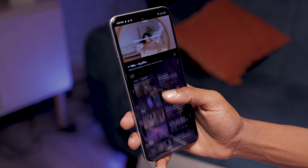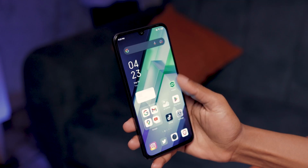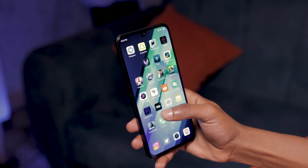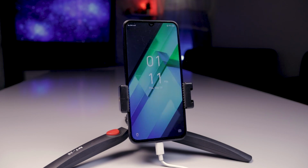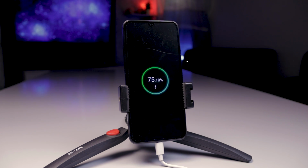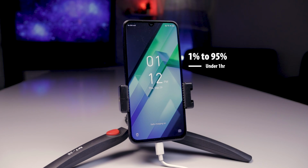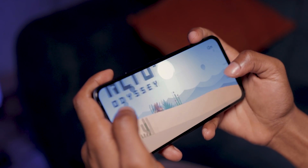Strange enough, unlike the 12i, the Note 12 Pro 5G has a 60Hz refresh rate screen. It's not 90 or 120, but it's still not bad. Note 12 Pro 5G has a 5000 mAh battery and supports 33-watt fast charging and juices up from 1% to 95% in under an hour. It has enough charge to last you through the day and some more.